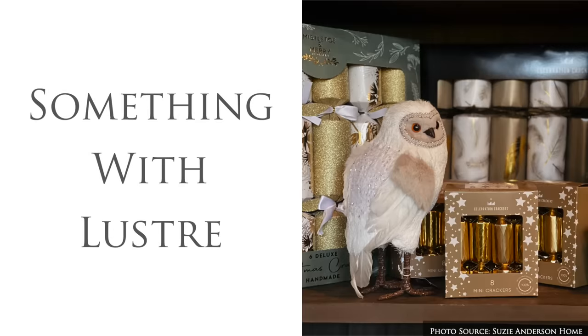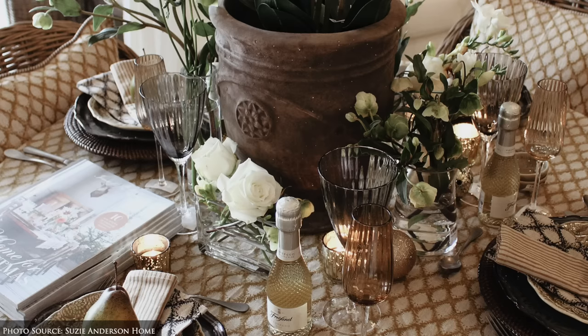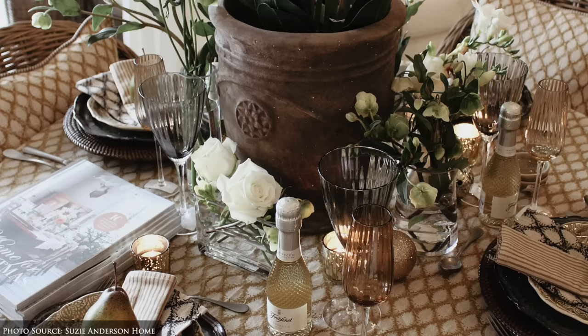Something with lustre. For a subtle touch of lustre, incorporate tinted glassware and stemware, mercury glass votives, an aged metallic champagne cooler, and glittery garlands.